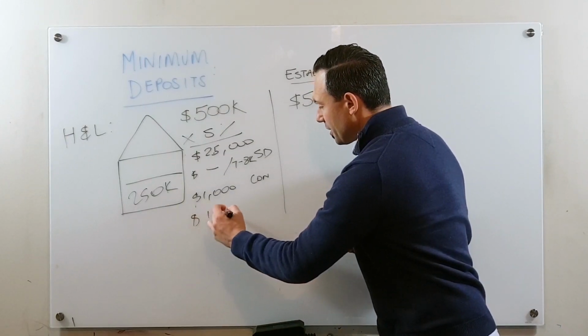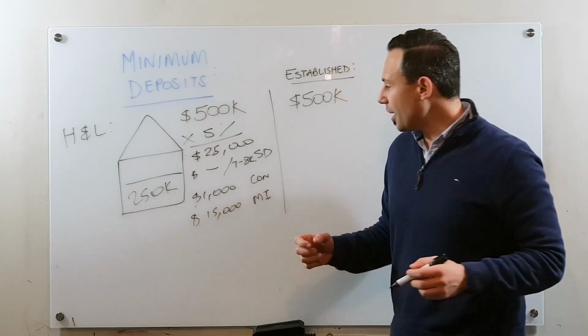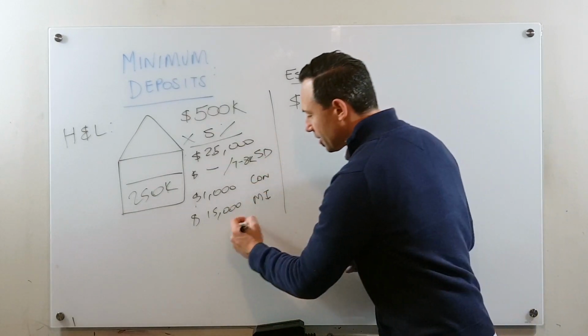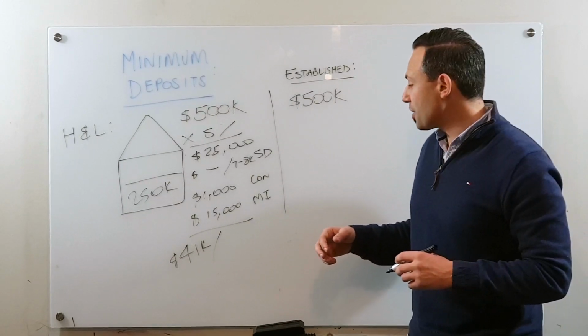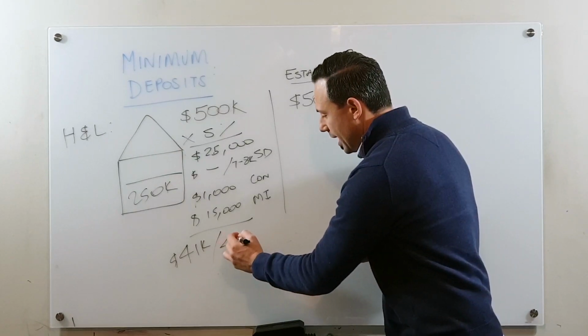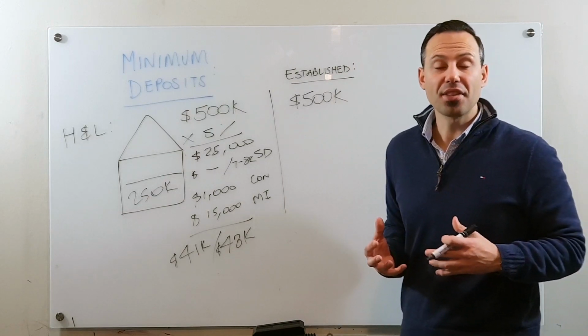So if I put $15,000 in there for mortgage insurance, if it was for a first home buyer, we're looking at around $41,000. If we're a second home buyer, we're looking at probably more like $48,000, $49,000 as the minimum deposit that we need at the end of the day.